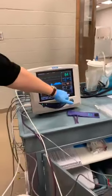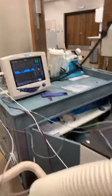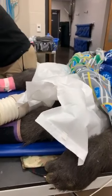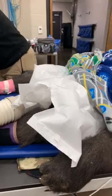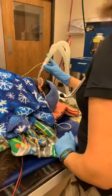And then his temperature is down here at 97.2, so he's a little on the cold side. So that's why we have our warm air blanket on him, as well as some blankets to try and keep him warm. They typically will drop temperature when they're under anesthesia, just because of the drugs and things like that. Okay, is that okay to drive them? Yes.